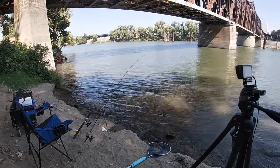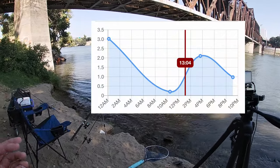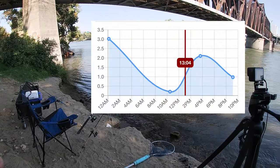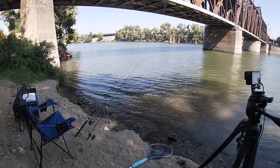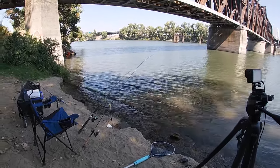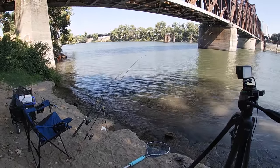The current tide right now is rising, and the next high tide is at 3:38, so I'm pretty much coming here at an okay time. I'm probably going to leave around 6 to 7 p.m., so that'll give me a good 4 to 5 hours to fish.